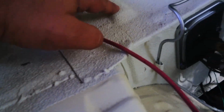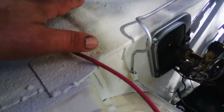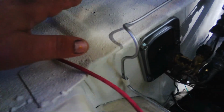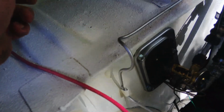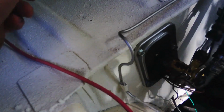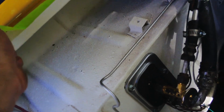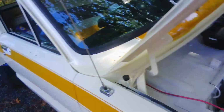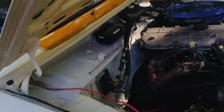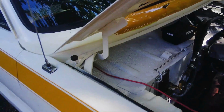So what I'm going to do, mask this off, and I'm going to use rocker chip guard and put a really heavy coat of that over the top of all this to kind of seal it, and hopefully that'll do it, because I'm not going to redo the whole damn job again, and I don't want any more leaks. Let's see. Take you off. Okay. Yeah, well, we got some leaks. Oh well.